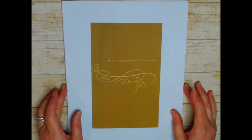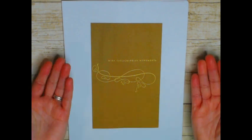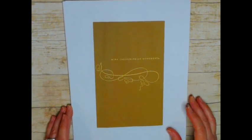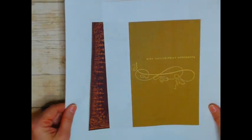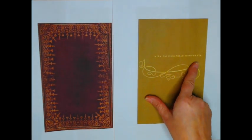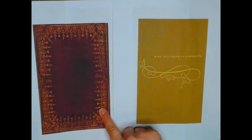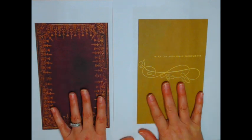So that's one of the reasons why I did the digital kit. It was something I really wanted for myself, and I figure, well, if I really want it, somebody else out there is going to want it too. So I put it into a kit. I saw two covers, so I put them both in the kit for you. There was this one, which has the name Mira Calligraphia Monumenta, and then there was this one. So there actually might have been a number of different covers. So I included them both for you.